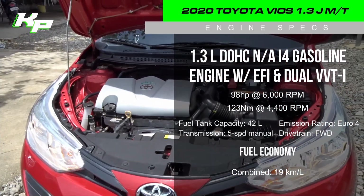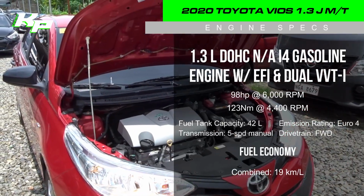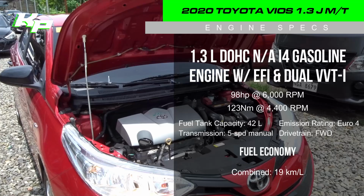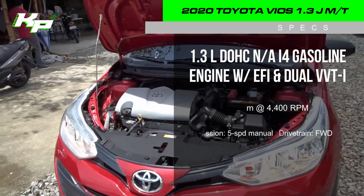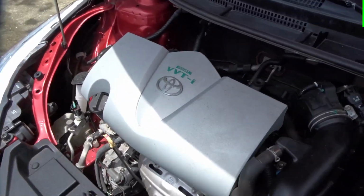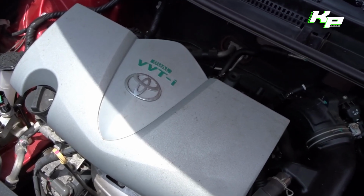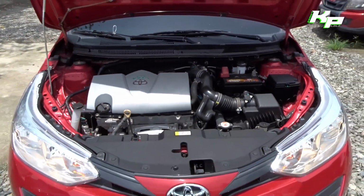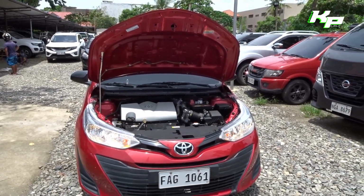For fuel economy, the Vios 1.3 with the manual transmission has achieved an impressive 19 km per liter. Again, 19 km per liter. And that, my friends, you can guarantee that the Vios 1.3J, even the XLE and the E with the manual transmission, is one of the most efficient cars that you could get for a buck. Perfect for personal, commercial, and business use.